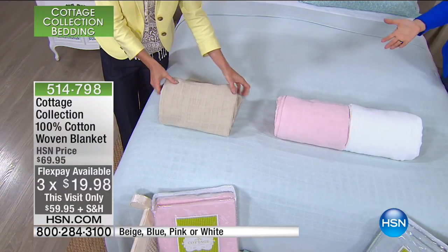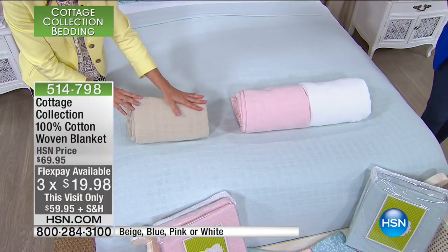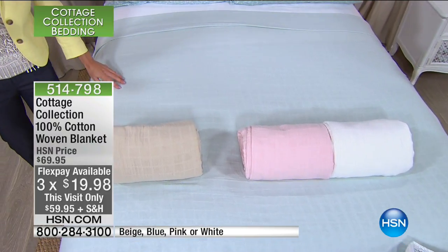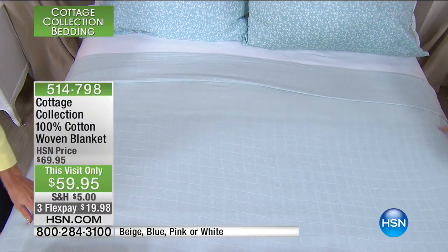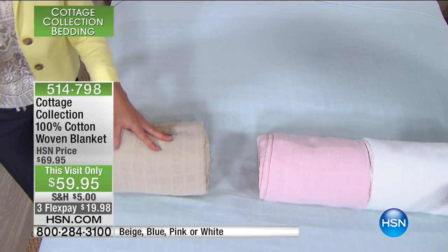The colors are a little bit different here. We have beige, blue, pink, and white. And the blue is here on the bed. It's blue, but it's kind of like a seafoam blue, kind of green color too. And all of these will go with each one of the sheet sets and with the duvet cover.